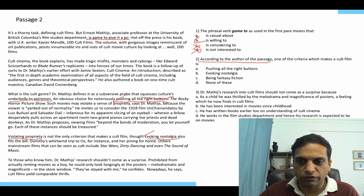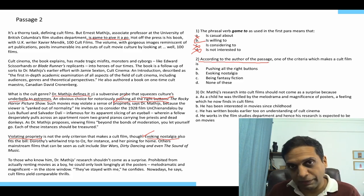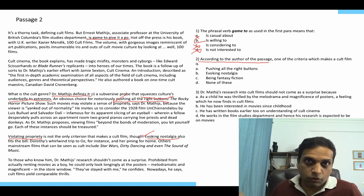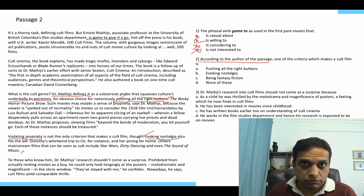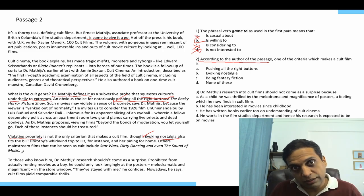According to the author of the passage. The first one, pushing all the right buttons. Dr. Mathais, I hope that's how you pronounce his name. This is Dr. Mathais defining it. This is a person quoted by the author of the passage. This is not according to the author of the passage. This is according to a person quoted by the author of the passage. This one, evoking nostalgia, also fits the bill. This is not a quote in the passage. The author of the passage does not say, so-and-so also says that movies that evoke nostalgia fit the bill. This is the author himself talking.